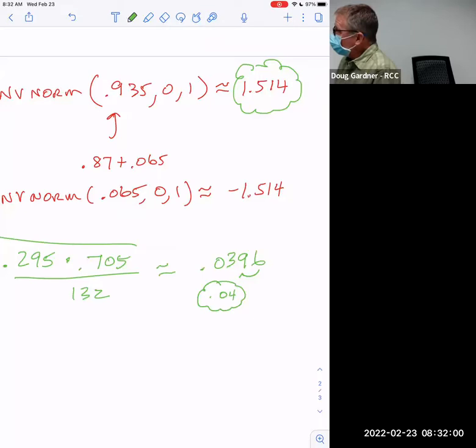If you called it 0.04 because I didn't say anything about rounding, you just said, I'm going to round to 2 decimal places, well, then good for you. I don't care. But of course, on MyOpenMath, it's a machine, not a human. So if it says round to 3 places and you put 0.039, it's going to say you're wrong.